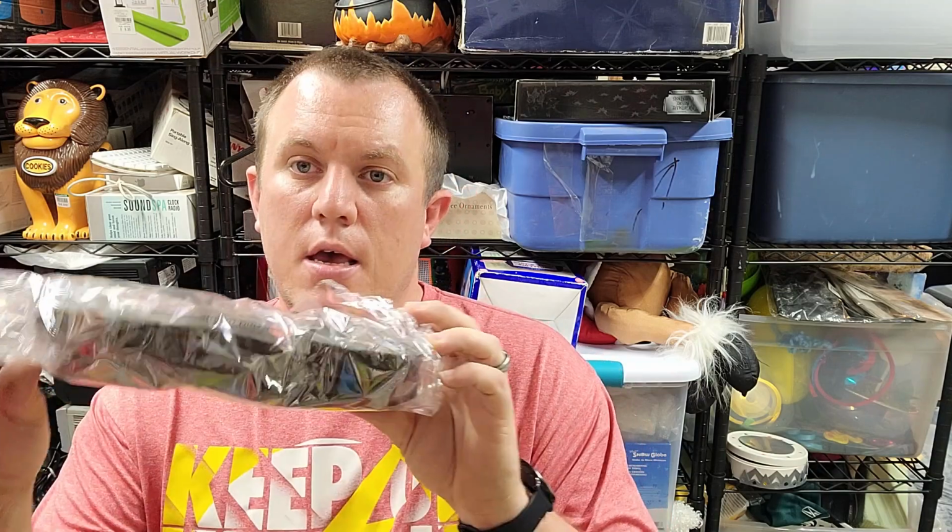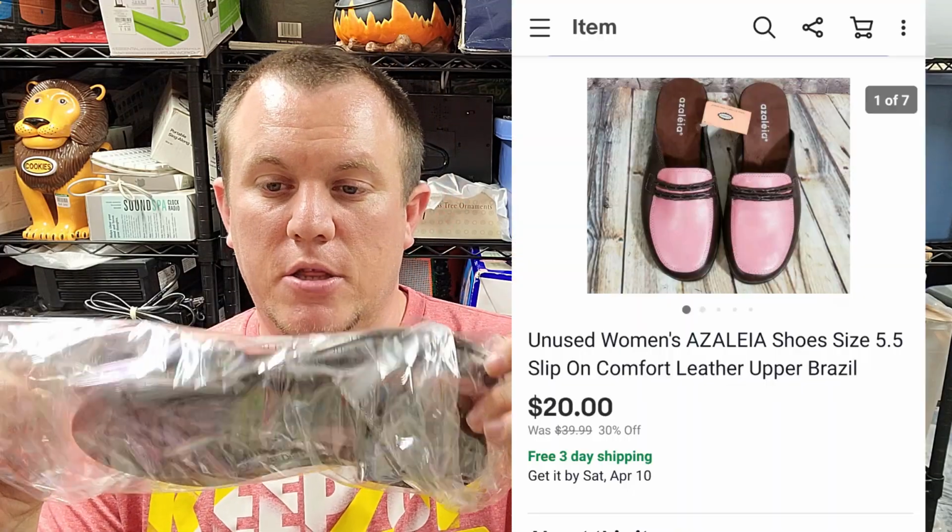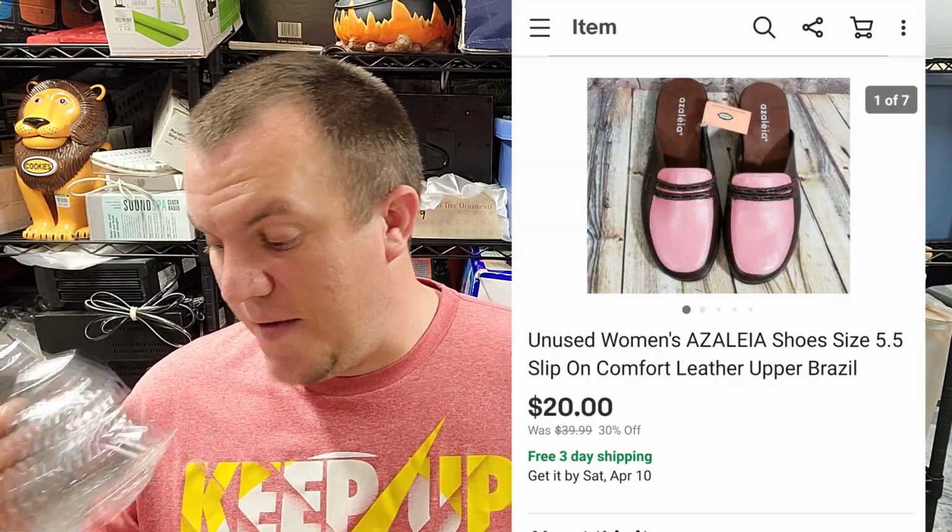These are Azaleas. They sold for $20. They're really small size, but they're brand new. Got those at the thrift store for $5. They finally sold for $20, but they will go first class.